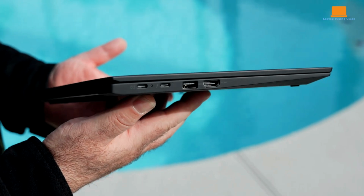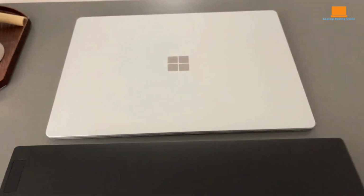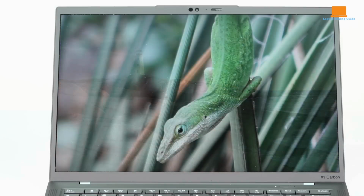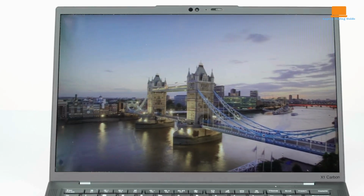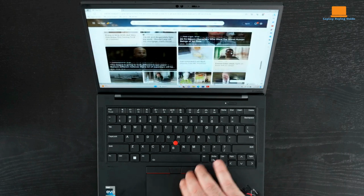While it may not introduce groundbreaking innovations, it represents a meticulous refinement of a proven formula. Its combination of durability, performance, and user-centric design solidifies its position as a leading choice for business professionals seeking a reliable and efficient mobile workstation.